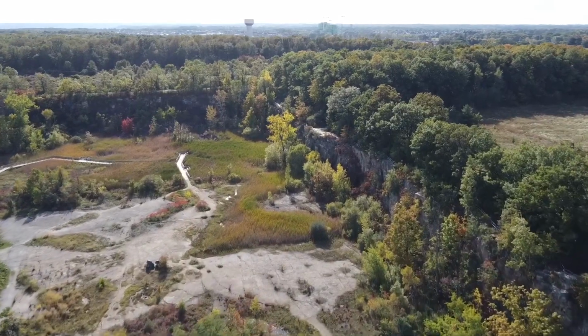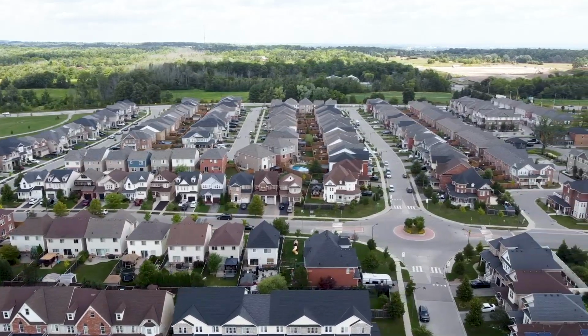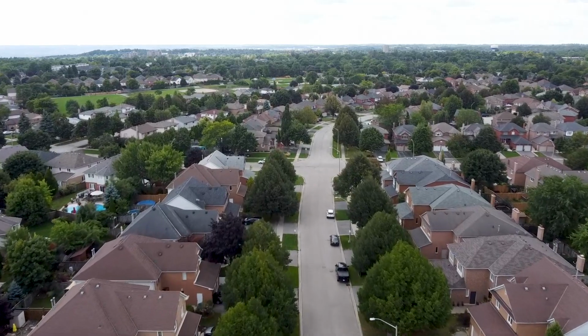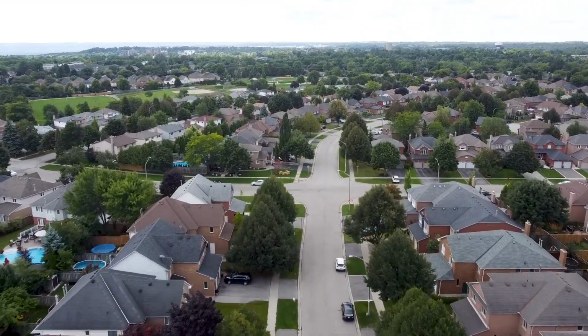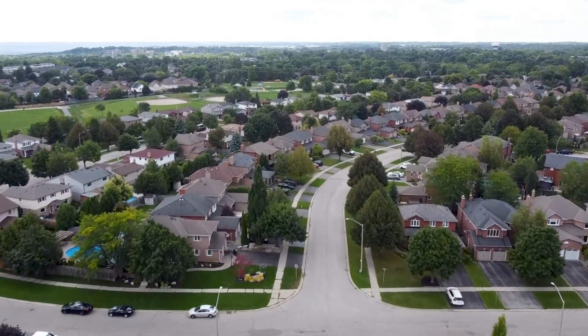Now, one of the disadvantages about being in this neighborhood is the public transportation here is not the best, and that's because you're really on the edge of Hamilton, and therefore there's just less public transportation to offer. So you're definitely going to be more car dependent when living in this neighborhood here.